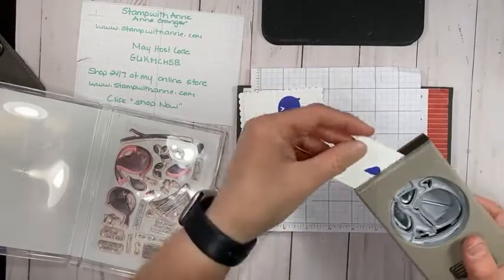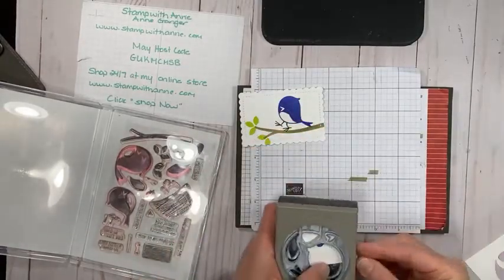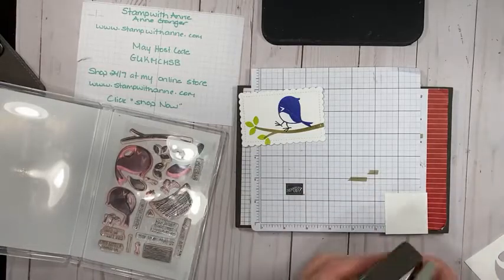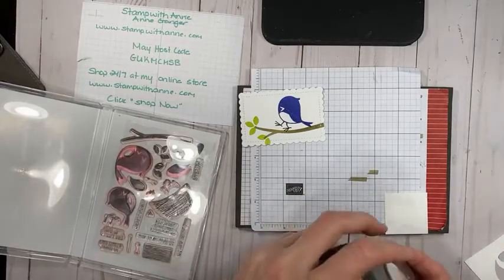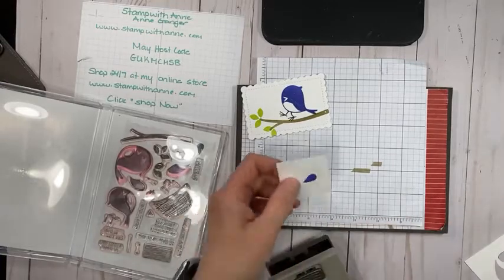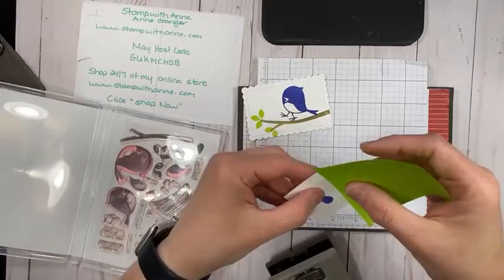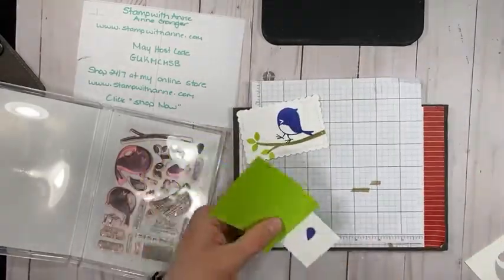Now, if I was to bring this in, I know exactly where to punch it, but where'd my piece go? Oh, there it is. I need Post-it notes. Here's another tip. Always have Post-it notes by your side, because if they get too short, you can just go like this.